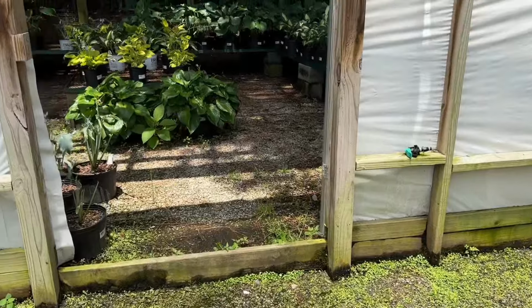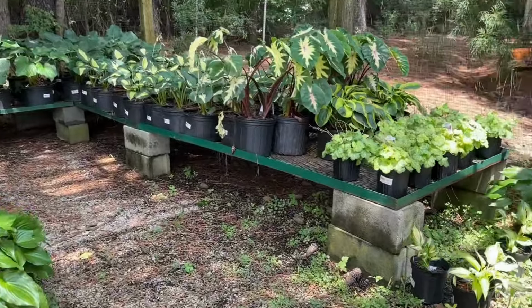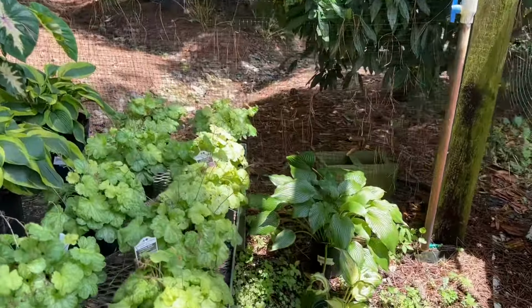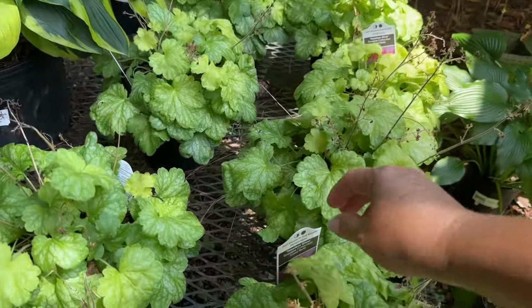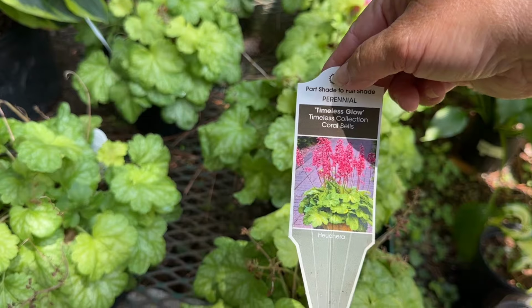We'll go back here where it's a little bit shaded. And we have some beautiful hostas. Oh, I feel so much better in here. Getting hot over there. Now, this is a beautiful Corbel. Look at that timeless glow. I love that.